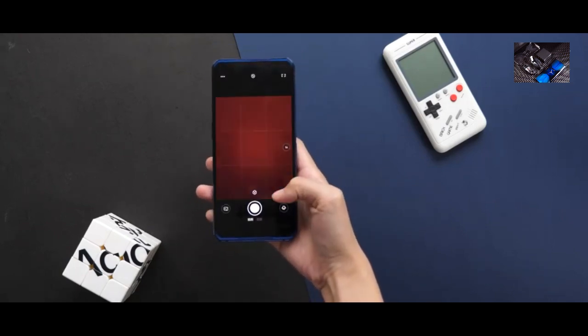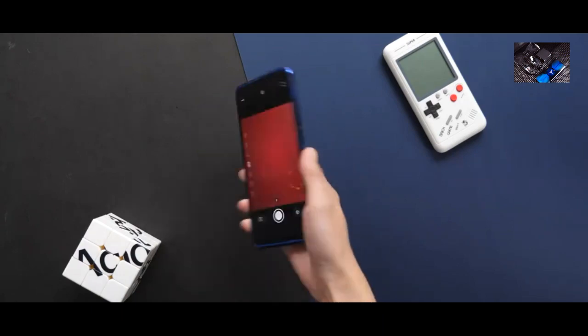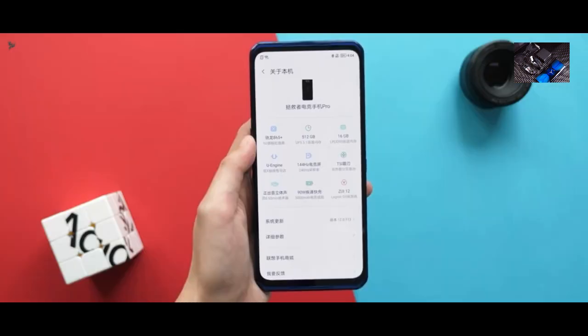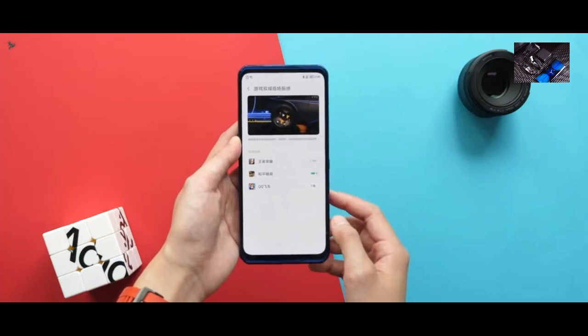The Lenovo Legion is the first smartphone in the industry that comes with the Qualcomm Snapdragon 865 Plus with a main frequency of 3.01 GHz, supports dual mode 5G, and has Wi-Fi 6, LPDDR5 plus UFS 3.1, and is the first gaming phone to support NFC.